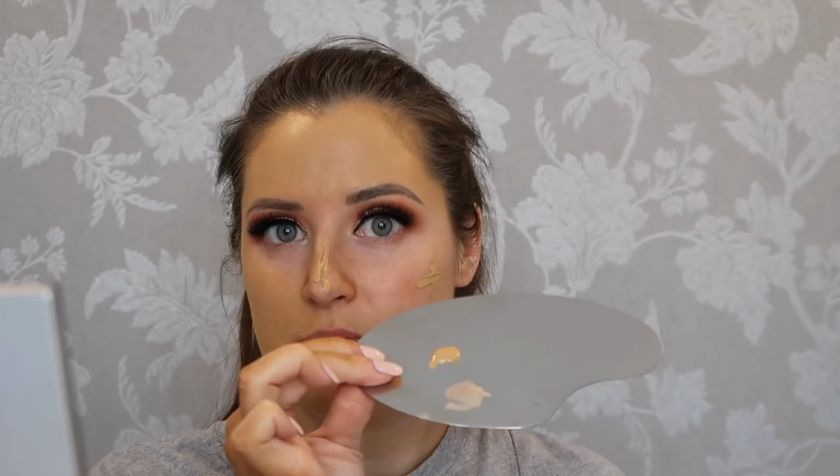Look at that coverage. The applicator is a little bit annoying because you have to syringe it up and then try and drip it. To be honest, what I would do is put it on my little tray and then dot it around the place. Sorry, I'm using it lighter than the rest of my body. Okay, this is actually quite dark. I'm sorry, oh my god.